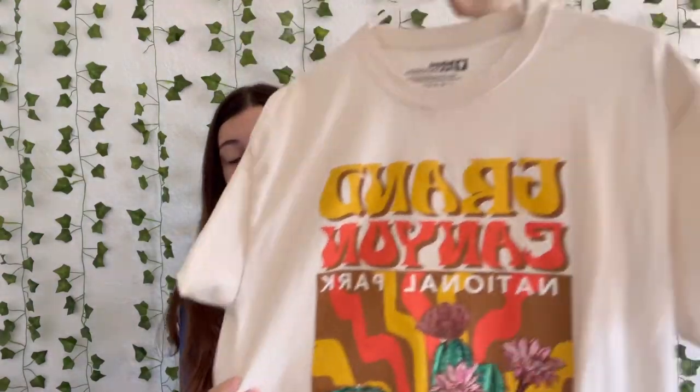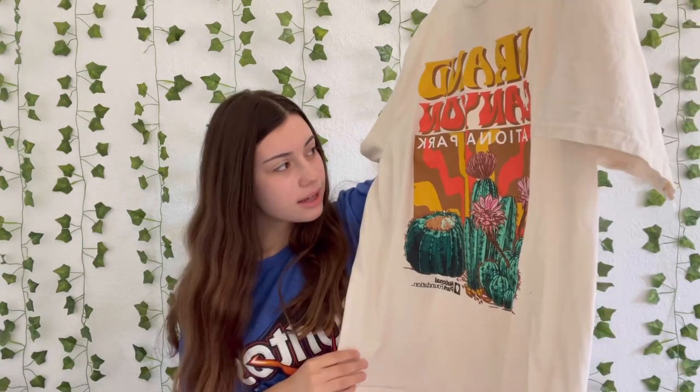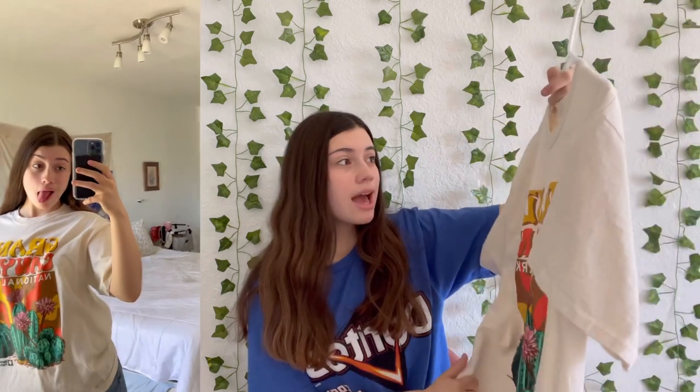So the next shirt we have is in this creamish color, and oh my gosh, guys, I love the font on it. It just says the Grand Canyon, and then it has obviously some cactuses on it. And it says National Park on it. It is super cute. I think I said this in another video, it literally reminds me of a shirt that you would get from Urban Outfitters. And it literally was only $8. I got this shirt from Walmart too, guys, from the men's section.